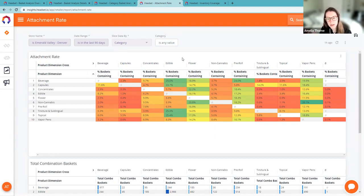The green is going to be when there is a higher likelihood of the product at the top in the columns showing up with the product on the left. For example, edibles is a good passenger product for quite a few different things, so it's going to show up green here. Beverages and edibles are purchased together quite frequently, and every time a beverage is purchased, edibles will show up about 25% of the time. Same with flour. Flour is a driver product, but also something that pairs well together. That is just one way to read this graph.